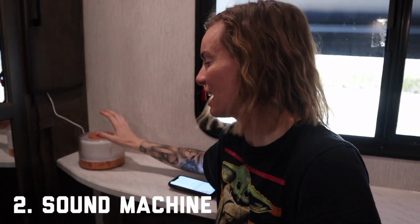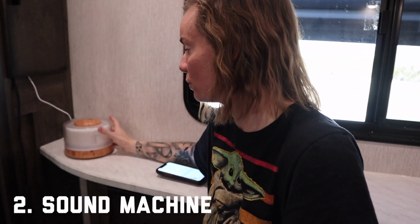Alright, so this leads me to number 2, which is a sound machine, guys. So this is my second oil diffuser here. It also has a sound machine with it. That's right, you heard it, guys. Sound machines are not just for babies anymore. They are for adults too.